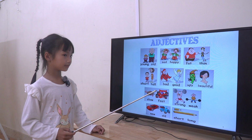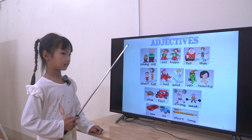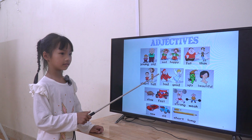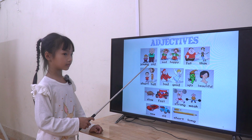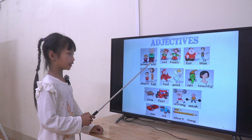Okay, good. Cherry, let's look at picture one and tell me. The boy is? The boy is young. The grandfather is? The grandfather is old.